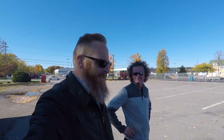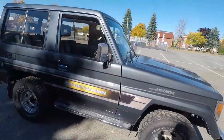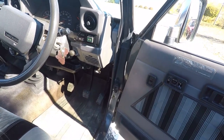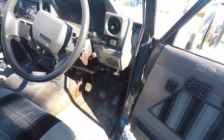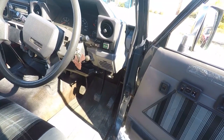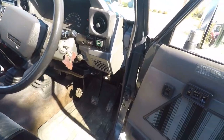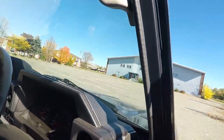Pardon the interruption. Now that we've been around this thing a few times, I think it's time that Jason gets his feet wet on a right-hand drive. Absolutely. Let's do it. So the first thing I want to notice is that all your pedals are in the same location as they would be if they're on the correct side. The left side. The left side. Oh my goodness.